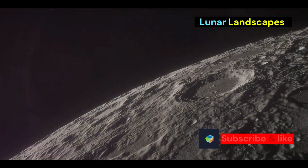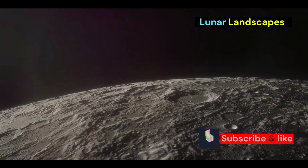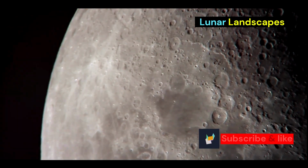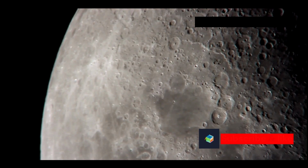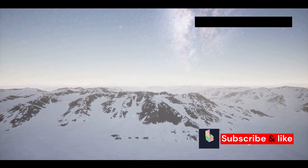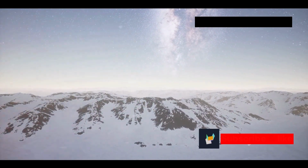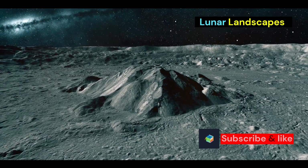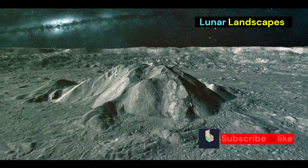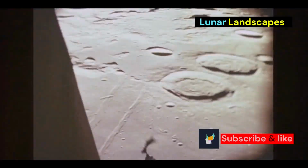Theophilus is a complex crater, with a diameter of 100 kilometers and a depth of 4.2 kilometers. Unlike simple craters, which are bowl-shaped, complex craters have more intricate structures, often featuring central peaks, terraced walls, and multiple rings. Theophilus's central peak is particularly striking, rising nearly 2 kilometers above the crater floor. This peak, formed when the crater floor rebounded after the impact, is a testament to the immense forces unleashed during the crater's formation.